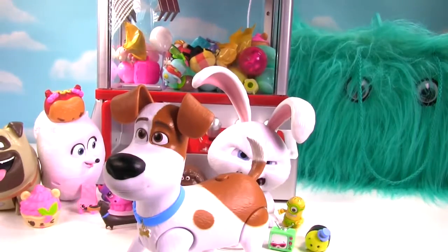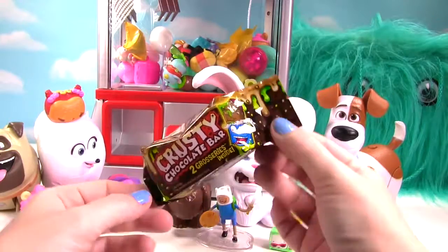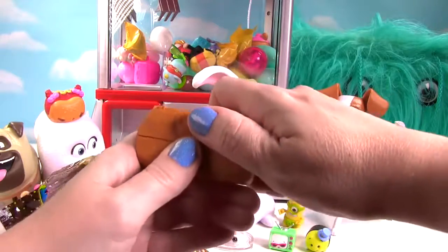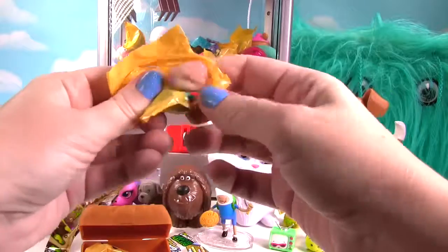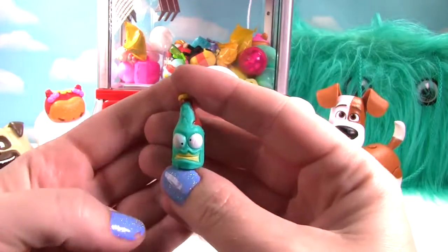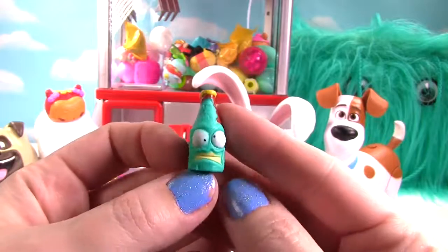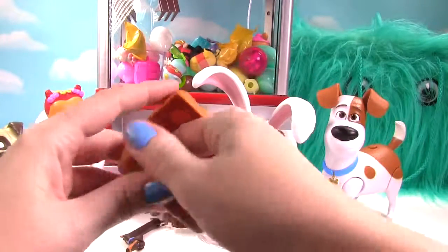I picked out a crusty chocolate bar. It's a Grocery Gang crusty chocolate bar. Let's dig into it. Whoa, this chocolate is a little lighter than some of the ones I usually get. And here's the blind bags inside. We got the rare sickly salsa sauce. Oh, there's the sauce and it looks a little sickly. Blah. And what else did we get?